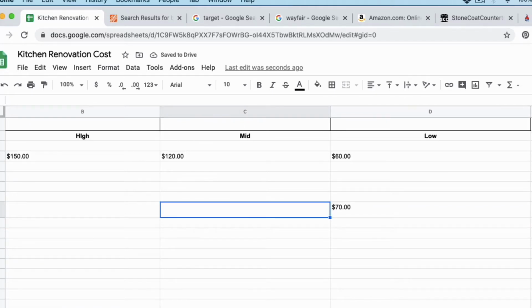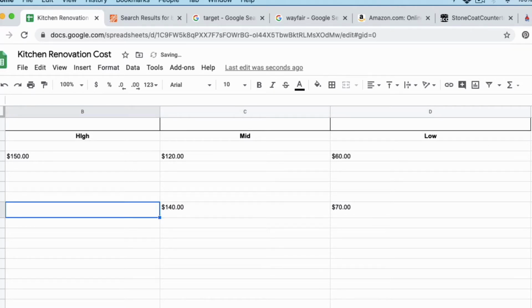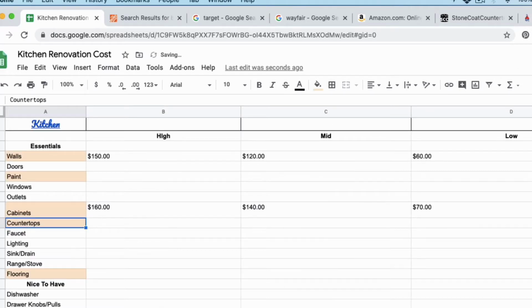Because it's cabinets and you're not doing the whole wall, however, I would do 2 coats of it. So I'm going to say, let's just go ahead and put 140 in the mid. And if I was going to do that high again, I would do probably 160, because I'm going to do 2, and I'm doing nice and shiny.